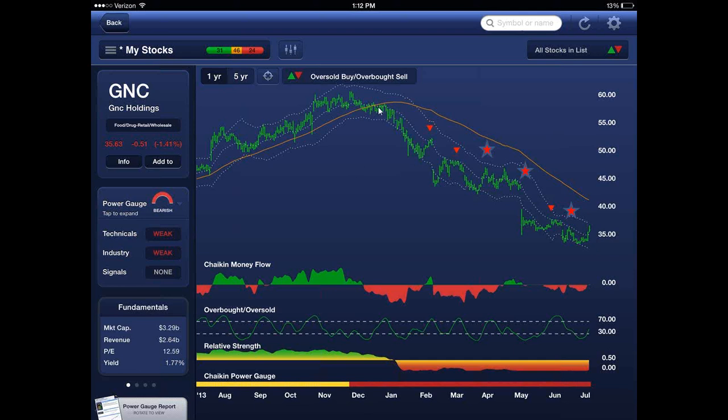It broke down and it never looked back. And then the institutions started barreling out of it. And here we got our overbought sell signal. Overbought sell signal I borrowed from Larry Williams with one Chaikin twist. It only comes in stocks with a bearish Chaikin power gauge rating. And what it does is it looks for the stock to get oversold and make a new 8-day high.